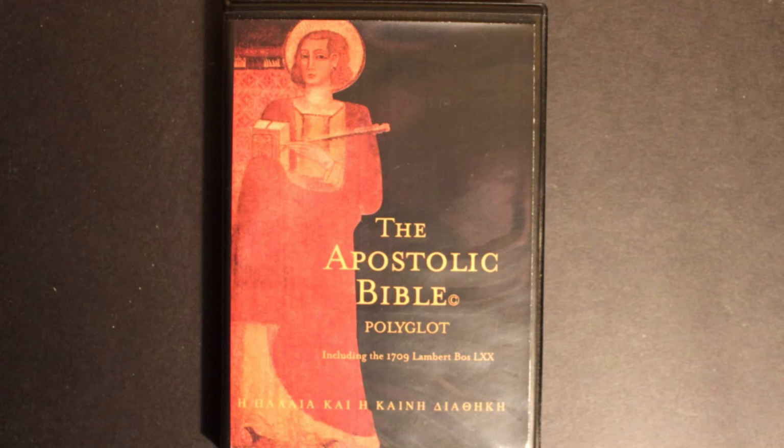So for over 27 years, I have been studying and developing the Apostolic Bible Polyglot Interlinear Greek, Old and New Testament. In addition, I photocopied the 1709 Lambert Bose Septuagint and added it to our A.B. Bose CD-ROM, which is available on our bookstore. So now you can see the variants yourself that I had to deal with.